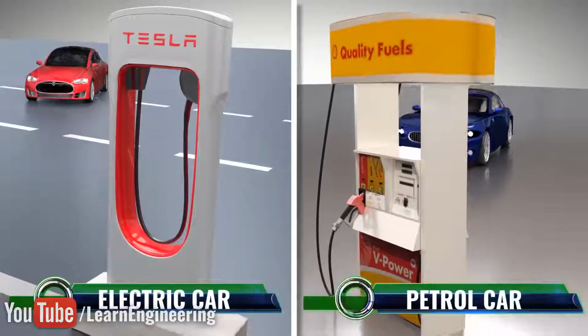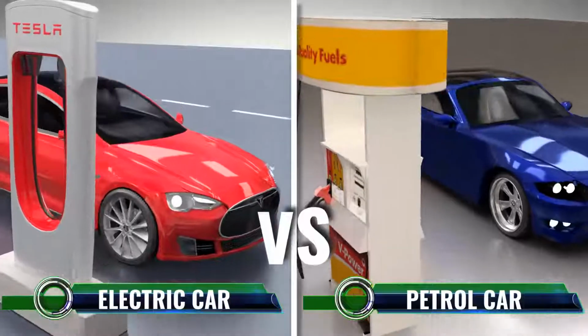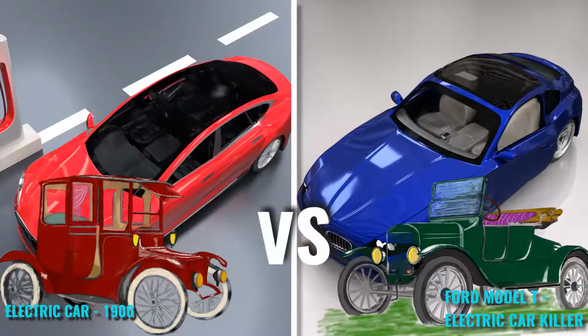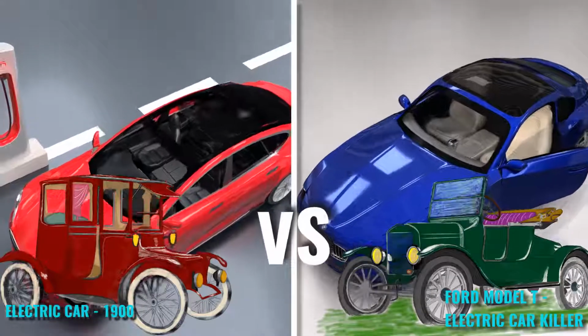Electric cars or internal combustion engine cars? Which is better? Electric cars were in their heyday back in 1900, but a sudden rise in petrol engine cars, accompanied by battery technology inefficiencies, killed electric cars by 1920.